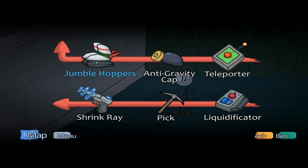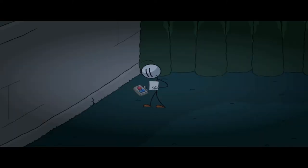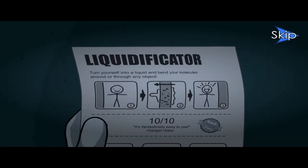Okay. Bouncy shoes, anti-gravity cap, teleporter, shrink ray to become smaller, a pick to break the rock, or liquidificator. Maybe make us into water? What happens if we turn into water? Oh no. This is another thing that can make us go through a wall. I hope we don't go through the floor again.